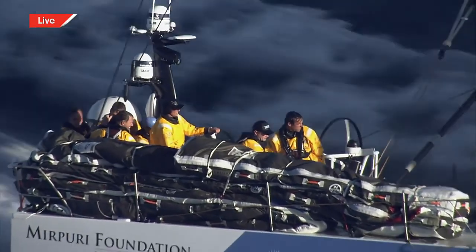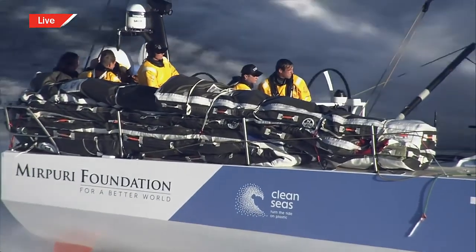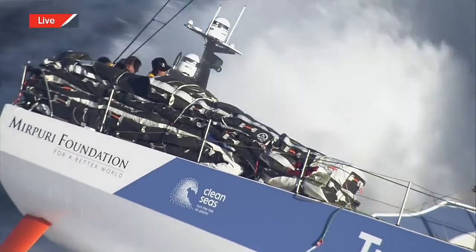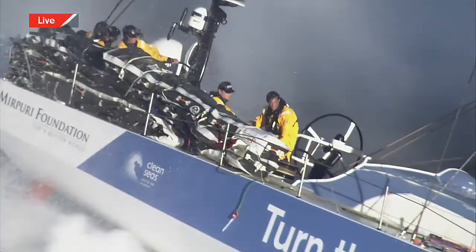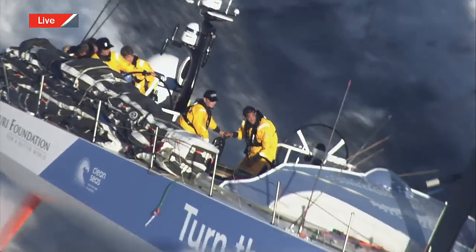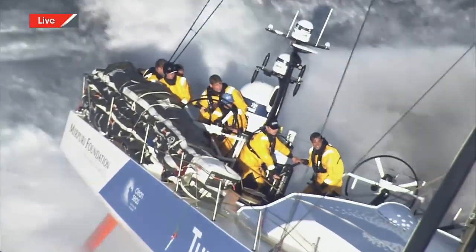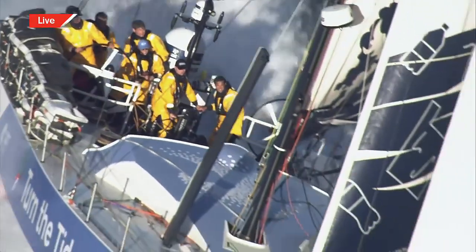Dee Caffari, yeah, the runners there on the right-hand side, they're all huddled around the runners. Everyone looks like they're having a nice time, though. Look at that, Henry Bomby just sharing a little joke. Dee Caffari looking a little more focused, I'd say. She's got her duck hat on. She's taking the waves. They're all strapped in.